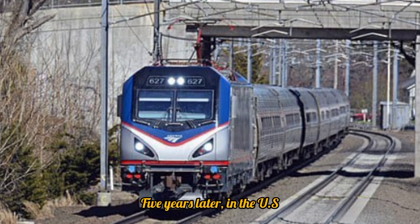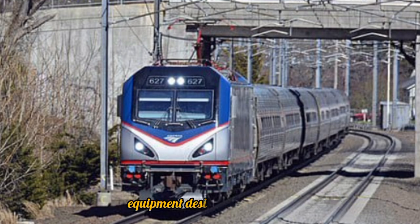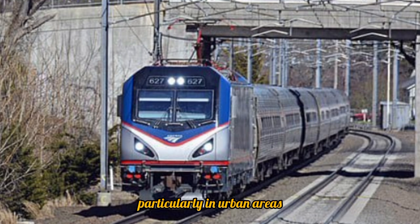5 years later, in the US, electric trolleys were pioneered in 1888 on the Richmond Union Passenger Railway, using equipment designed by Frank J. Sprague. Much of the early development of electric locomotion was driven by the increasing use of tunnels, particularly in urban areas. Smoke from steam locomotives was noxious, and municipalities were increasingly inclined to prohibit their use within their limits.